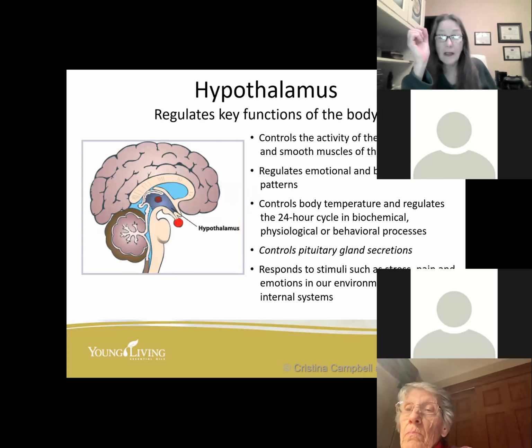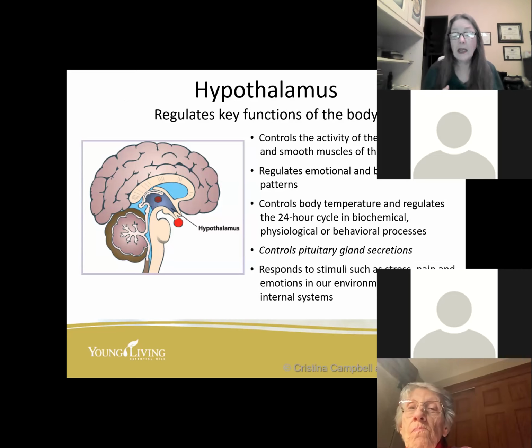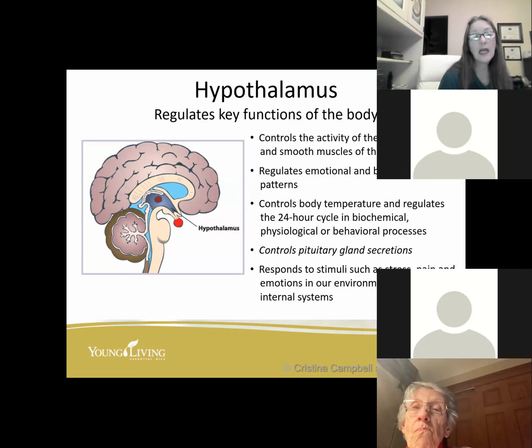The hypothalamus, on the other hand, regulates key functions of the body. It controls the activity of the heart muscle and smooth muscles of the body. It regulates emotional and behavioral patterns. It controls body temperature and regulates the 24-hour cycle in biochemical, physiological, or behavioral processes. The hypothalamus controls pituitary gland secretions. So see how they work hand in hand?